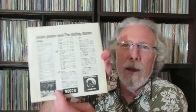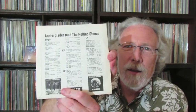Let's Spend the Night Together and Ruby Tuesday from Denmark. This is actually an import single, so the disc itself was pressed in England and then sent to Denmark, where they printed the sleeves and packaged them up. And you get a little promo on the back about Andra Plader med the Rolling Stones.